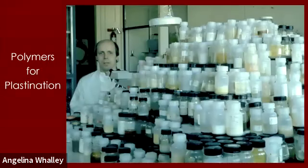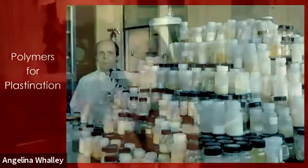But what is plastination actually? Plastination, simply put, is a complicated vacuum process that allows us to impregnate the entire tissue. So each individual cell that contained water beforehand is now filled with the polymer, and that renders the specimen dry. It is odorless, you can literally grasp it, and this definitely makes it a wonderful teaching aid.